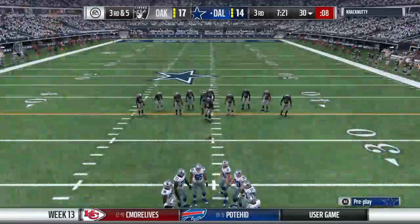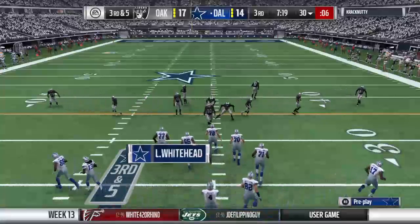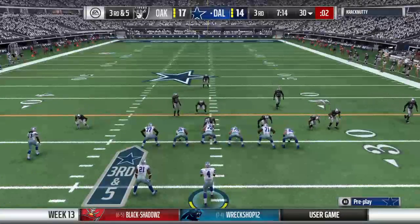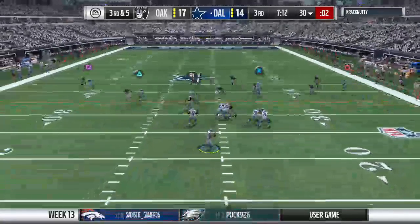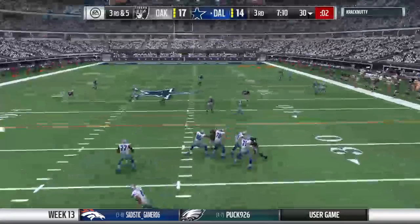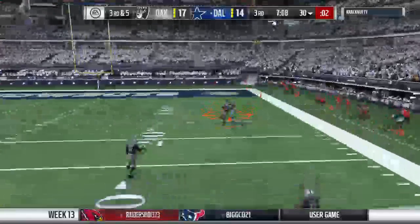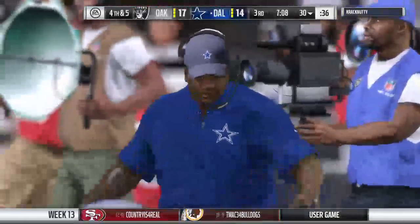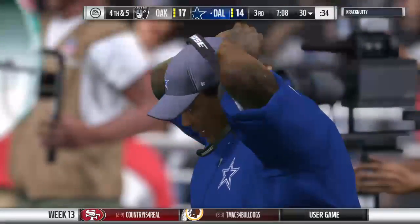So 3rd and 5, 3rd and medium here. Play clock winding down. Here we go. Out of the gun now on 3rd down. He's got time in the pocket. He's going to float this one deep right side. And incomplete. He can't hang on. Would have been a nice catch. Instead, it brings up a 4th down.